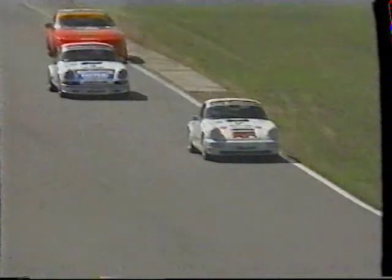It looks as though the hard season of development that Tony John and the AFN Porsche team have put in to this Carrera 2 is beginning to pay off as he takes the lead. Barry Williams is in second place, and already Tony John is edging away from Barry. We go back in car with Steve Kevlin.